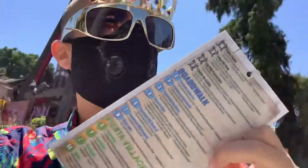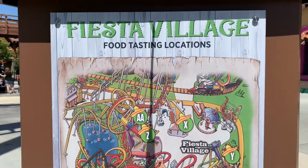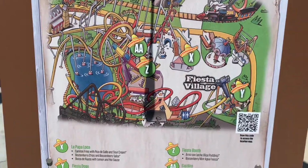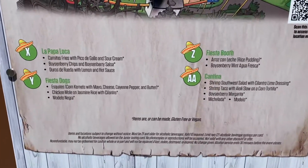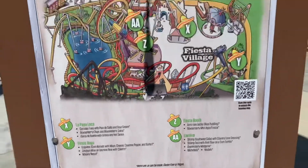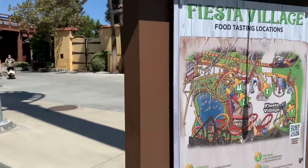Let me show you the overview of the map real quick so you can kind of get an idea of what's going on. There's different parts of the park. The Fiesta Village has food tasting locations marked like that. And then here are, you feel free to pause anything you want to read closer. That's sort of the Mexican stuff and Southwestern stuff. I'm actually going to be eating most of my stuff from here.